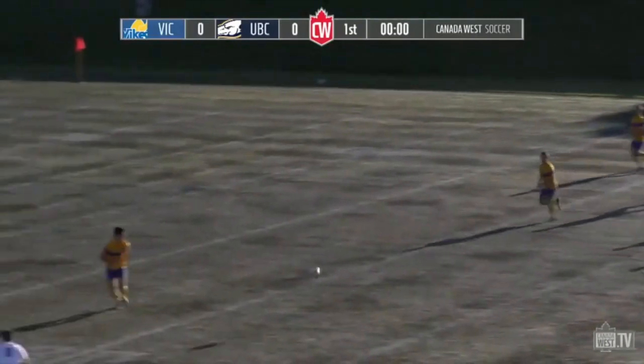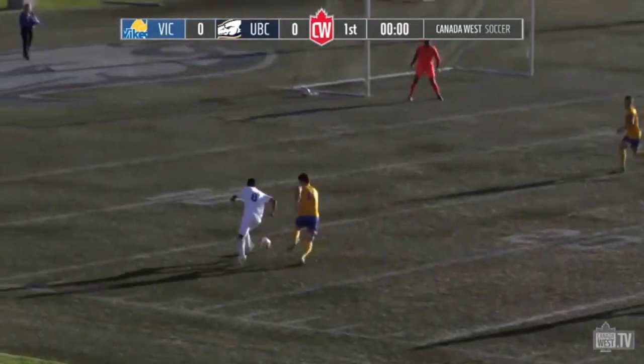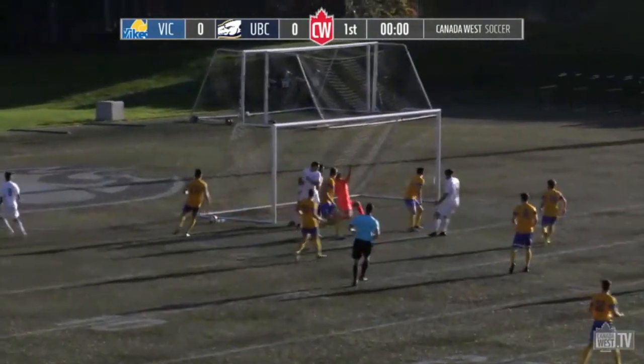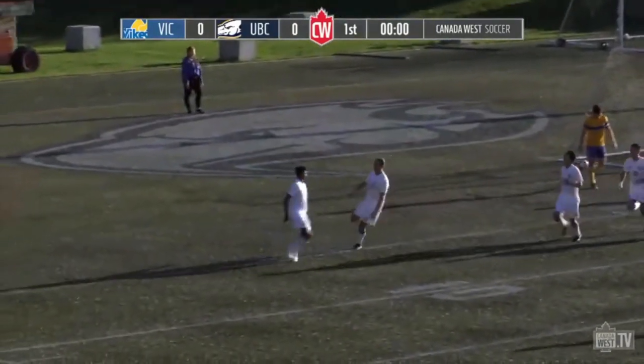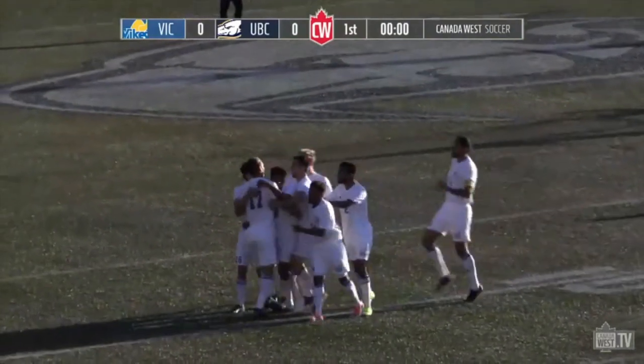Ilyheitinen on the turn, trying to switch it wide here to Verhoeven. Rigg lets that one roll. Here's Verhoeven. Scored a goal on Sunday, a beautiful one as well. Verhoeven into the Uvic box, passed a couple of Vikes, playing a low back across. Goal, and they score! Guess who? Ilyheitinen, less than a minute in, and UBC with a big 1-0 lead here, under 2 minutes in.